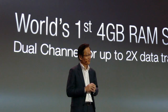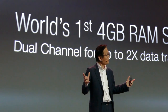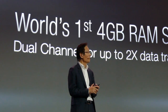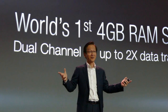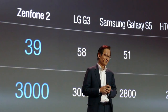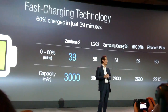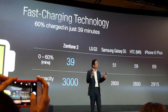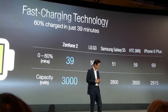More than that, our dual-channel architecture can boost the memory bandwidth by up to 2 times. Incredible multitasking performance for those of you who swear by efficiency. With our ultra-fast charging technology, the Zenfone 2 charges at nearly twice the speed of other popular top-end smartphones.